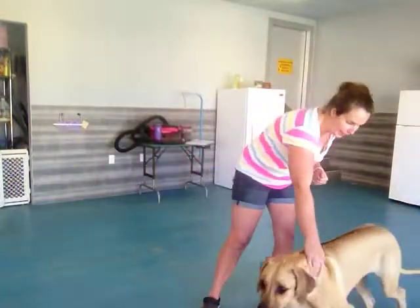Good girl, Bonnie. So when you're practicing this one at home, practice with the sit, practice with the lay down, the stay, the wait, all that stuff, because you want to make sure that when you're practicing, you give her that release word, she gets up out of position, and that's when she gets the treat, okay?